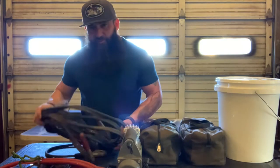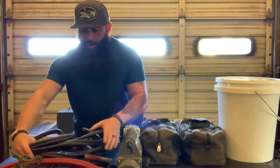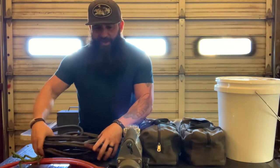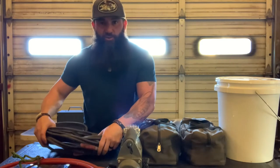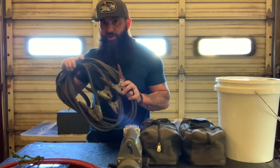Another thing that I carry in every vehicle is a good set of jumper cables. We have a toolbox on the back of the van, and these first few items are going to be toolbox items. Always have a good set of jumper cables, and these are going in the toolbox, okay?